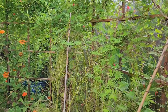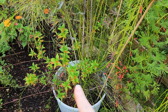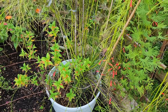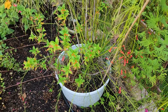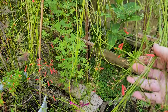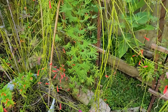And then I have in a container a vermilionaire cuphea that I cut all the way back, and it's starting to come back. And I cut that back this spring, so it's taken a little bit. And then I have in the same pot this really pretty, albeit if you like this kind of an airy plant, Roella.